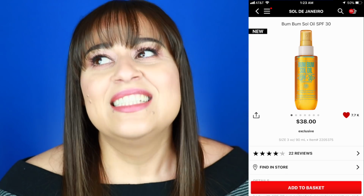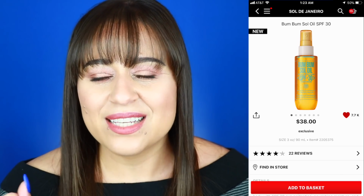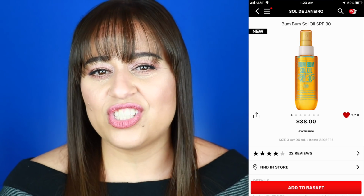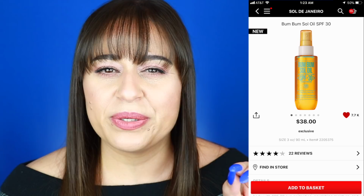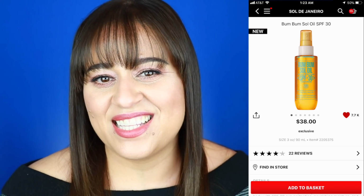It smells good. I tried it in store and it feels really good. It feels kind of not like a dry oil, but it feels like it really absorbs into the skin, leaving that nice sheen. And it does have a little bit of sparkle, but sparkle never bothered me. I love it in the Boom Boom cream, and I think I might love it in this as well.